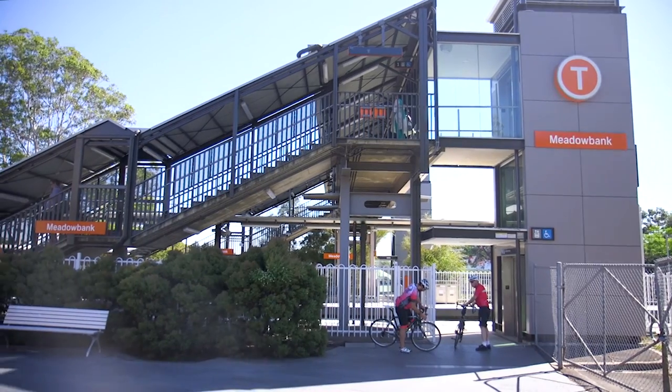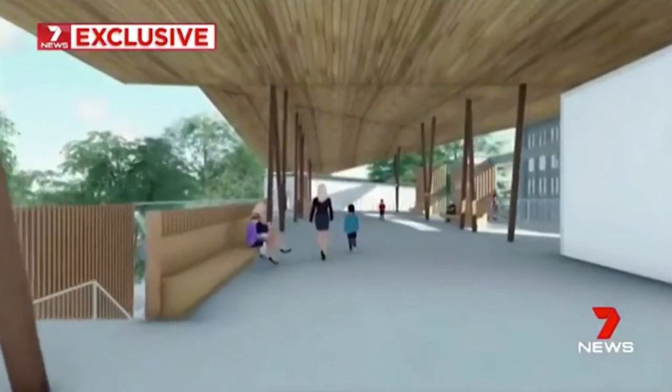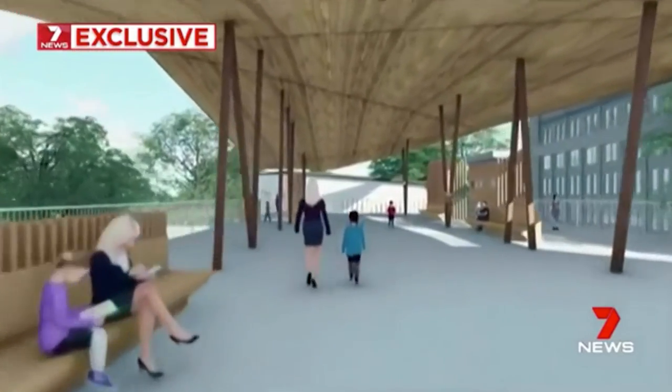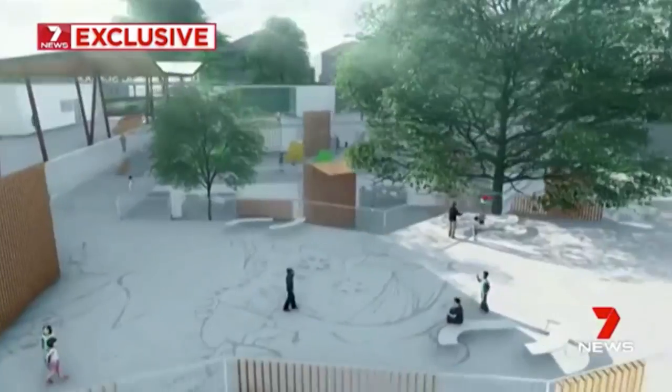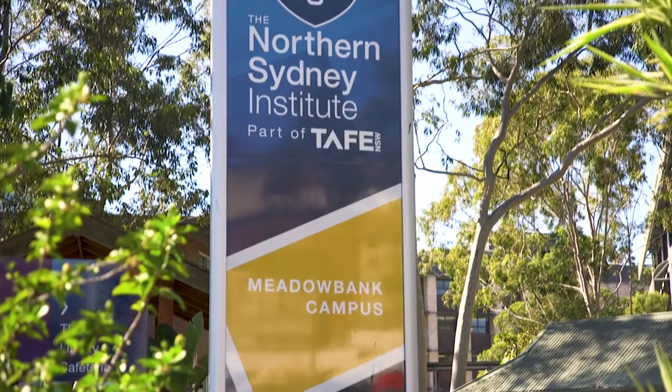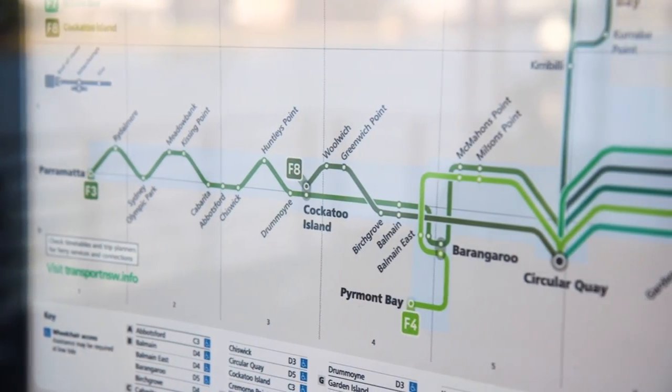There has also just been a state government proposal to build a new primary and high school on the grounds of the current Meadowbank TAFE. Located within 600 metres walk, the primary school is set to cater for around 1,000 new students in years to come.